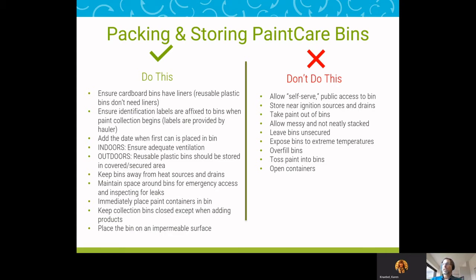So on the don't do this list, it's not a self-serve program. People can't come in and put their own paint in the box, because that just leads to a terrible mess and all kinds of things in the box that don't belong there. Don't store it near ignition sources. Don't allow paint to come back out of the bins. Once it's in there, it should stay in there. Should be neatly stacked if possible. Bins should be secure so people can't get to them.